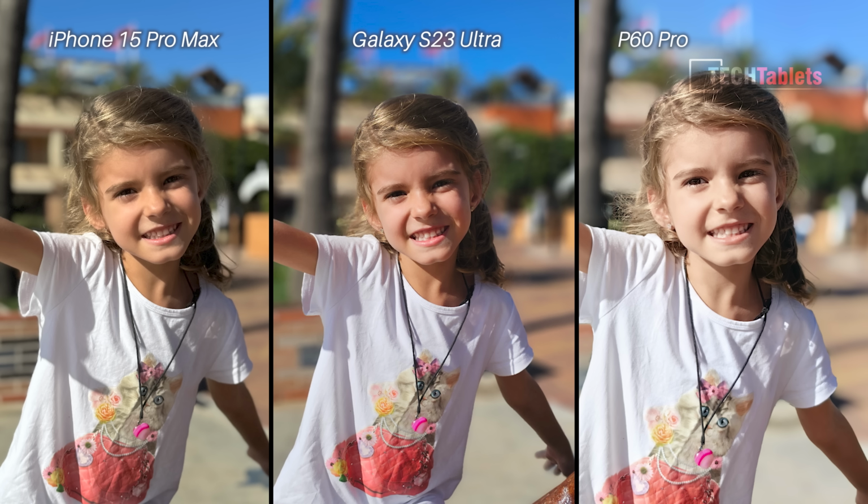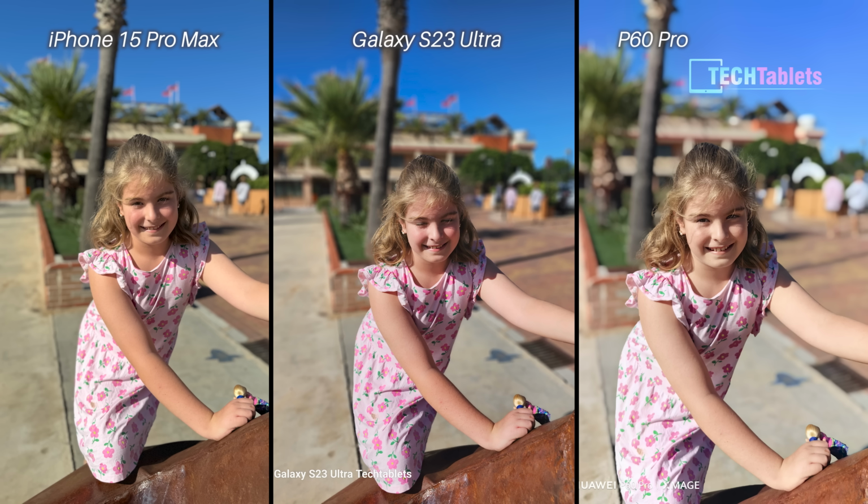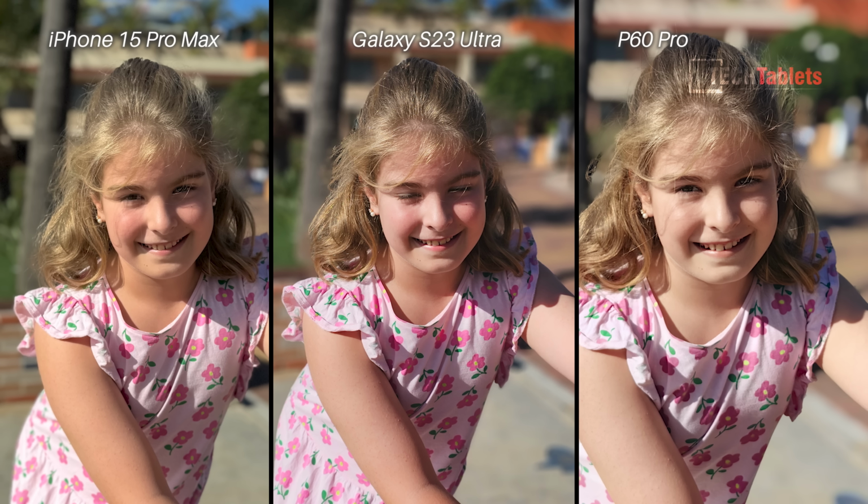With my daughters in both of those shots I'm showing you here, you can see when you zoom in that the stitching is the best on the iPhone. Both the Samsung and the Huawei, they tend to cut out those loose hairs and it doesn't look quite as natural as the iPhone's portrait shot. So for portraits, iPhone wins.